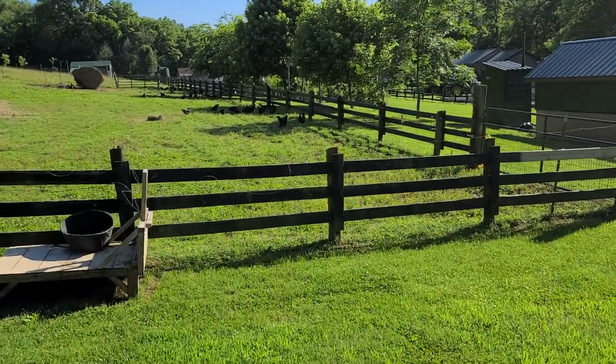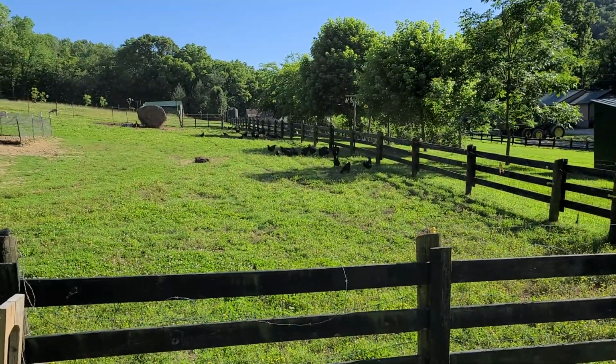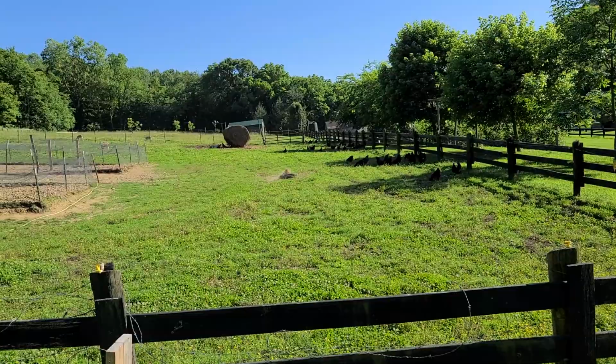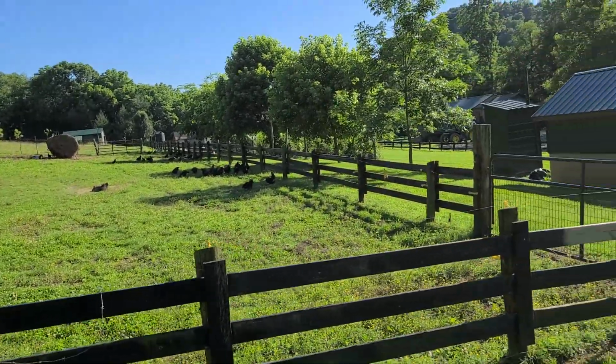Somewhere between, I'm going to be a little bit liberal on this judgment, but sometimes I lose count because I'm not always around. But with our layer birds right there, we get between 12 and 24 dozen a day.